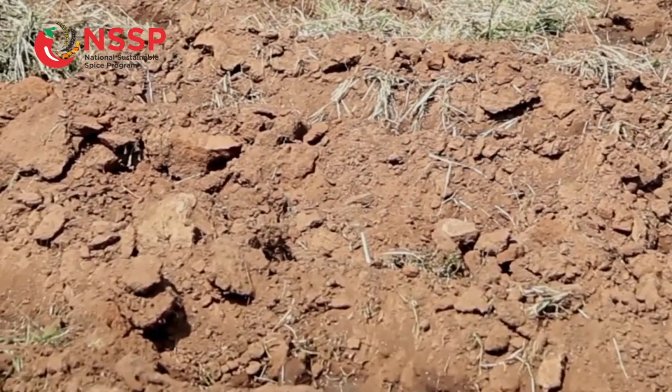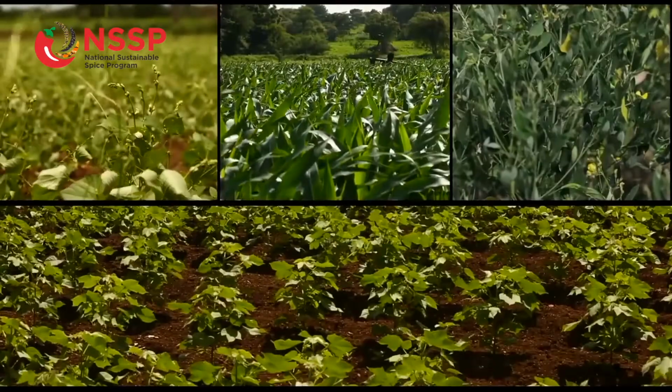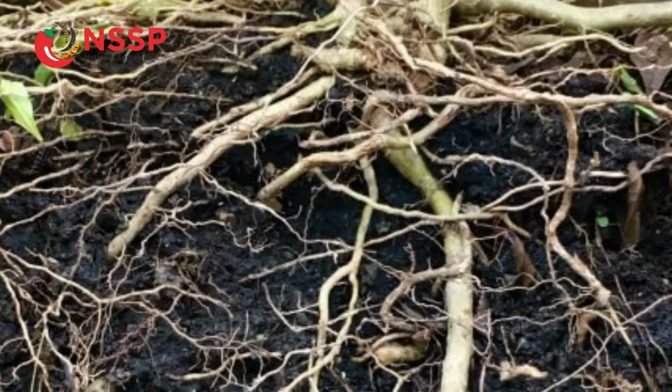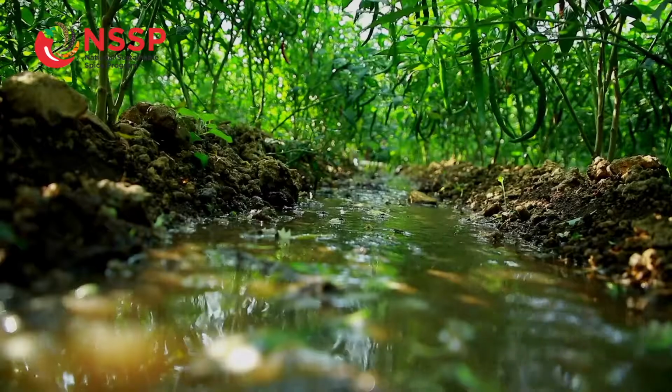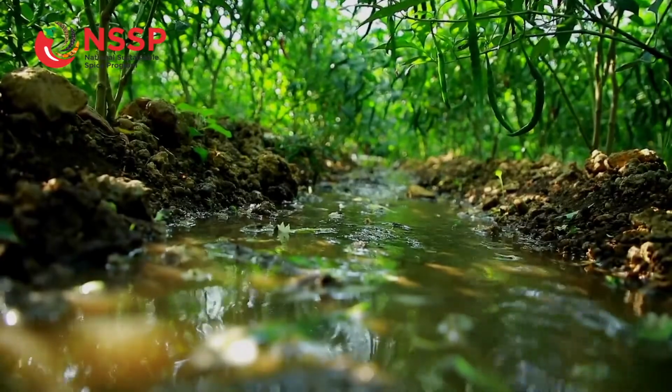and moderate soil temperatures. Crop rotation promotes growing different types of crops, such as deep-rooted and shallow-rooted, every season to make use of previously unused soil moisture as plants draw water from different depths within the soil. This helps in improving the soil structure and thus its water-holding capacity.